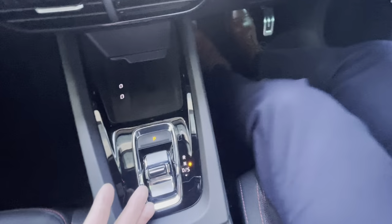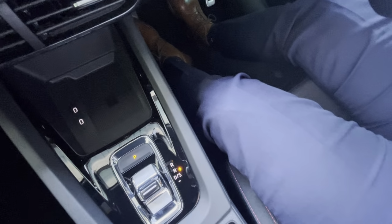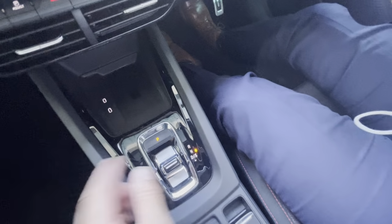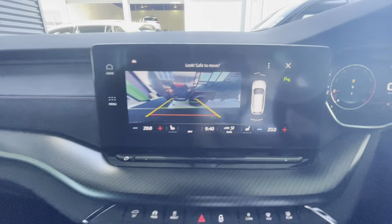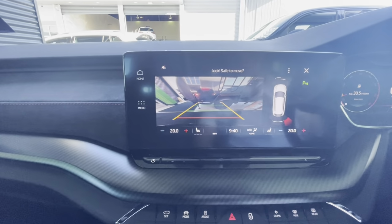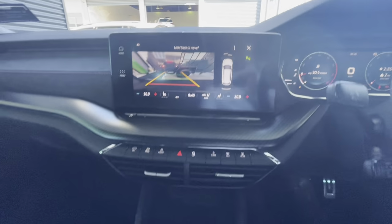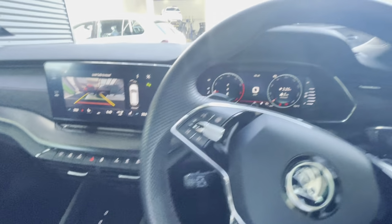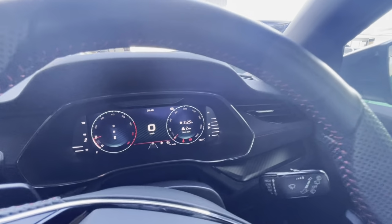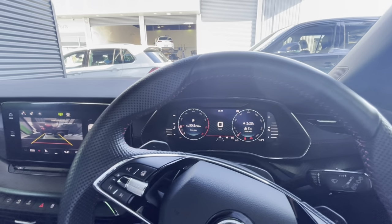Let's go back down to the gearbox. The little tiny knob here obviously indicates you can put it on park, P for park. As soon as you put it in park, it's in park. You've got reverse, and if I stick it into reverse, my camera's going to come up, and as I turn the steering wheel in any direction, it lines me up. All right, so that's relatively easy to understand. And drive is drive, so as I stick it into drive, I've got it in eco mode, the car's in drive now, and I'm ready to go wherever I want to go.